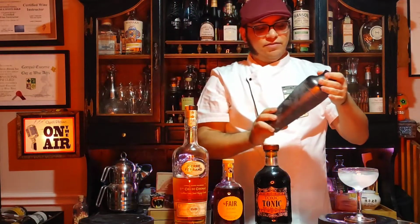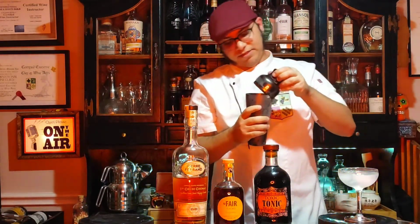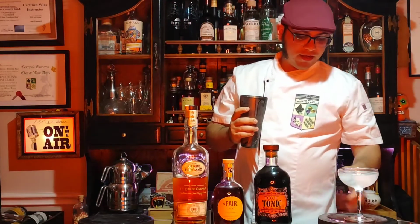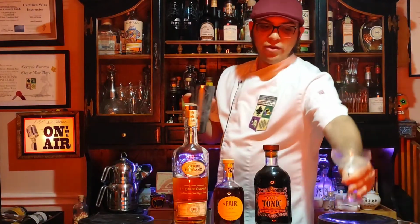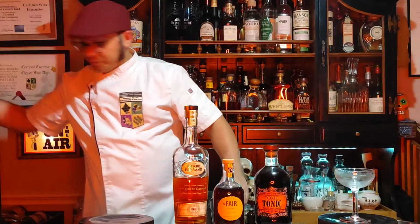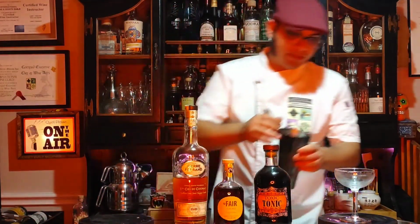You see that soft film, the frosty film forming over the shaker? That means it's cold enough, and you want to shake this as long as you can, hard, because you're going to be serving this cocktail straight and up, so without any ice, and you want to keep it as cold as you can, right? All right. So lastly, strain into a coupe.